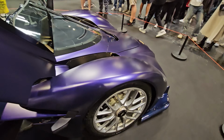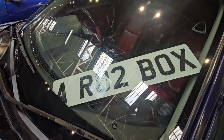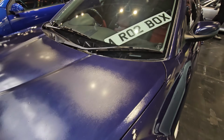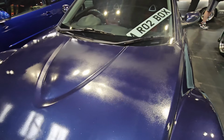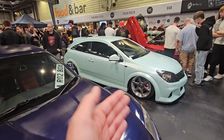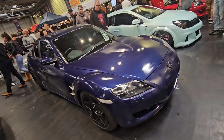This one finished in satin purple from Podium Place. Well done, Mark McCann. You've bought another rock box, very similar to Mark's number plate. And this is not Mark McCann's car, I'll be honest, but it is in the show at Gravity. Amongst all these impeccably clean cars, we have another Mazda RX-8 on display.